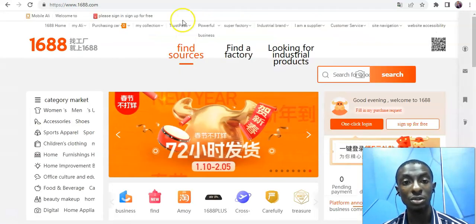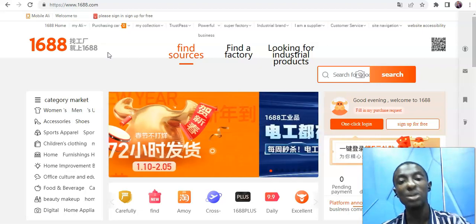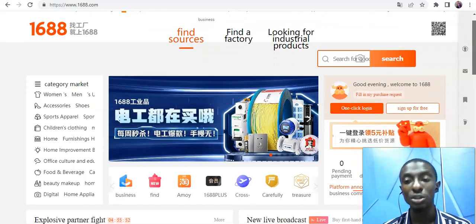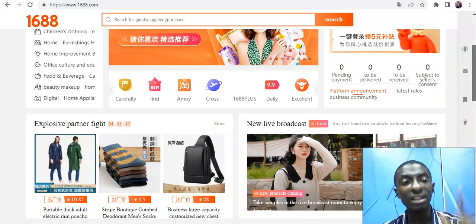But what I want to do now is show how you can buy from this store. Since it is only for Chinese residents, why should you buy from this store? You should buy from this store because they are selling goods in Chinese yuan, which is very, very affordable.